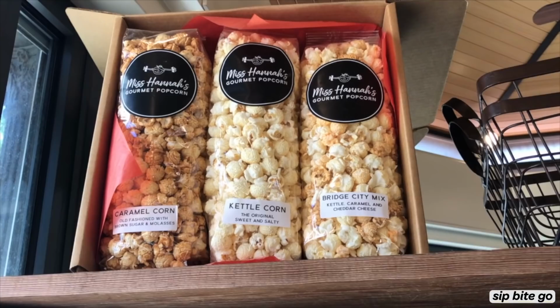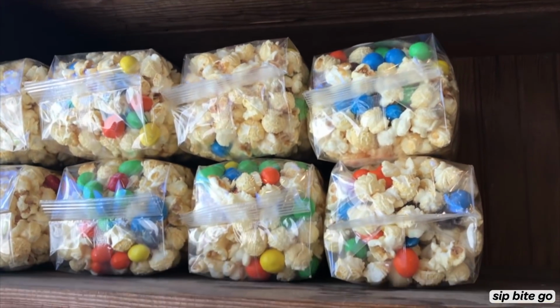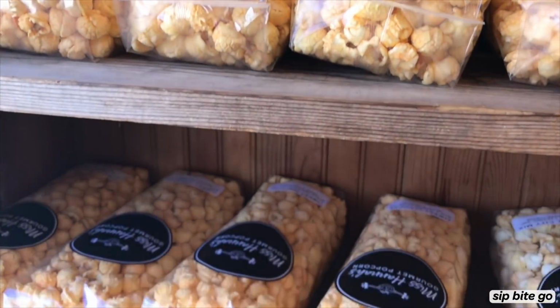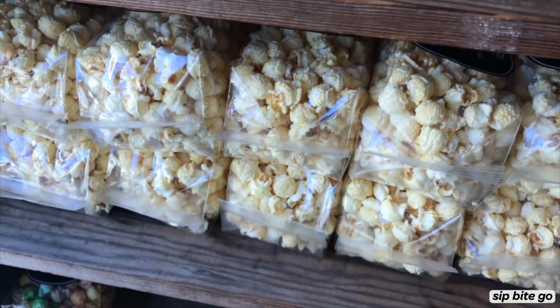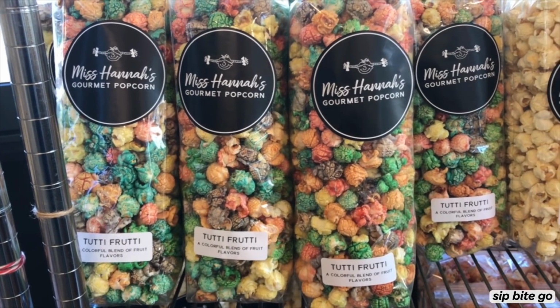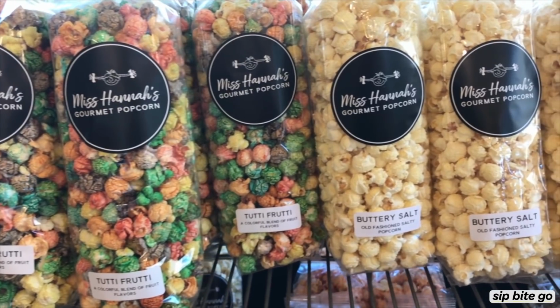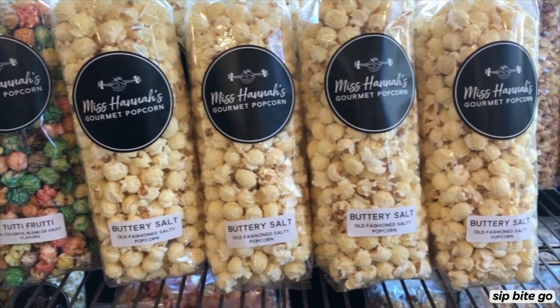At this gourmet popcorn shop, you'll find all of the traditional caramel corn, cheddar corn, and salt and sugar type of kettle corn that you'd expect to find, but they have so many interesting varieties. There's pickle popcorn, tutti frutti, which has all different flavors of fruit, and there's lemon popcorn. That doesn't even explain it all.